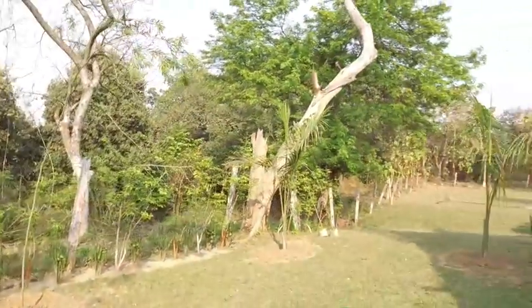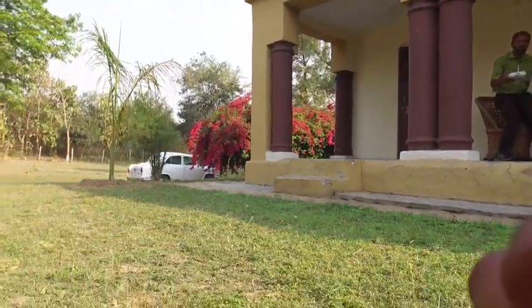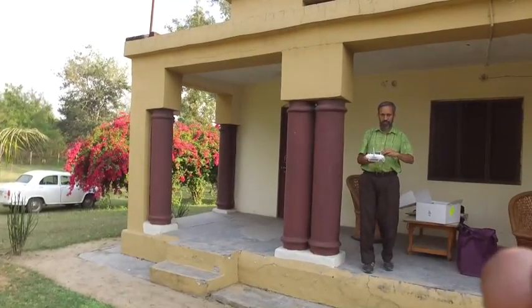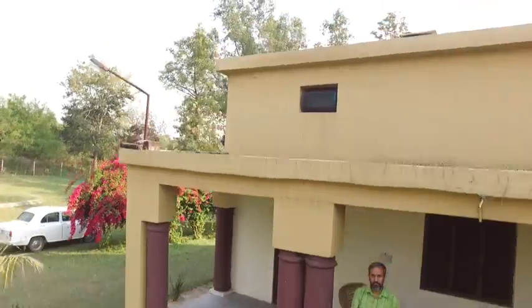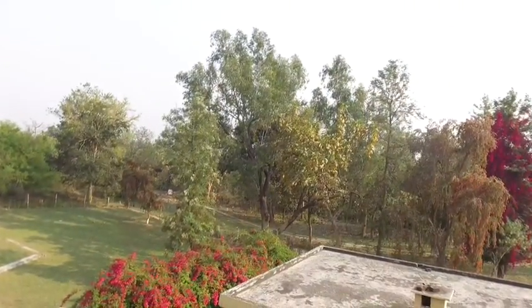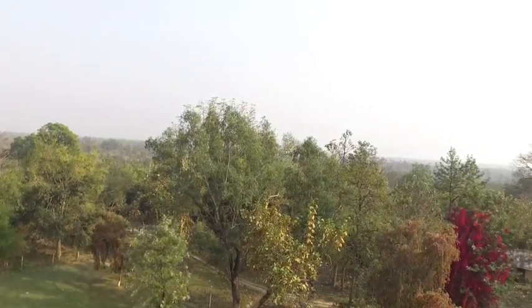Uttarakhand Forest Department has recently started using drones for forest fire surveillance. This video shows a sample of how it is done. This training program was held at Kanpur Rest House of Haridwar Forest Division.